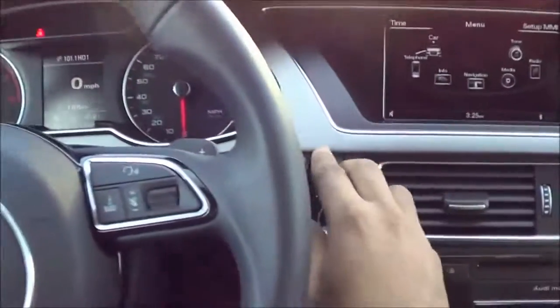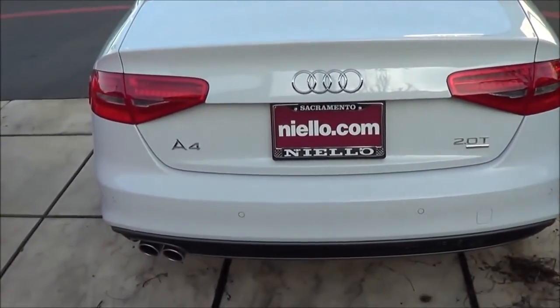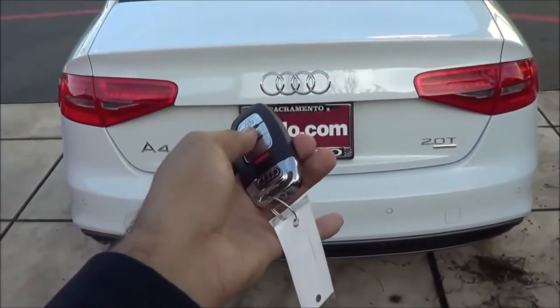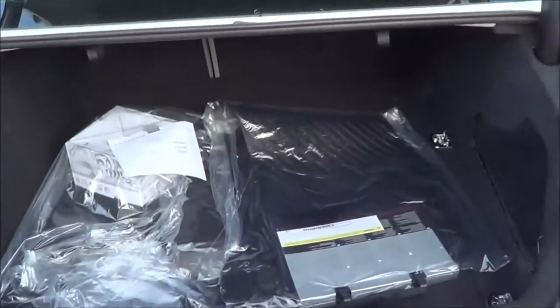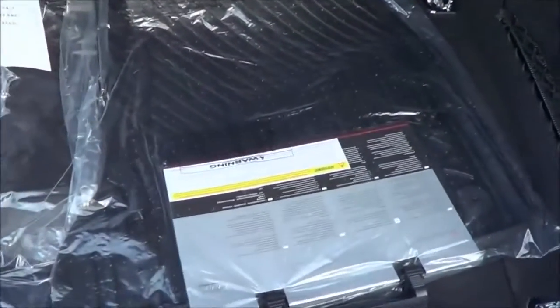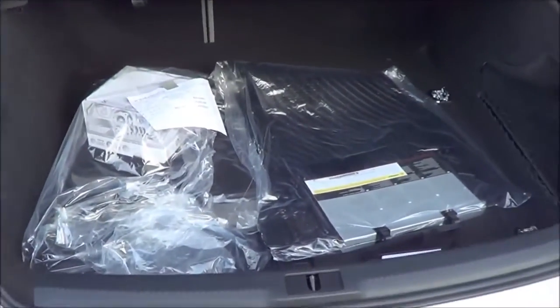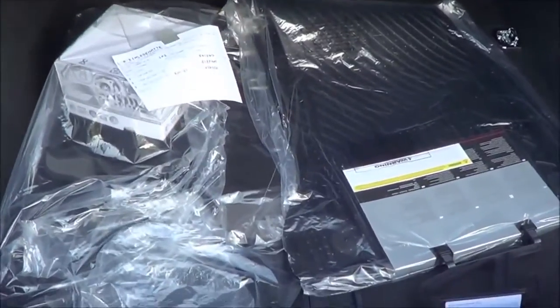Alright. And let's go ahead and shut it down. Let's go ahead and check out the rest of the vehicle. One great feature is that the A4's trunk does open up all the way for you, so you don't have to lift it up yourself all the way. Now these rear seats do fold down, 60-40 split. Decent amount of cargo capacity, but not the best I've seen. But it's on par with the rest of the class.